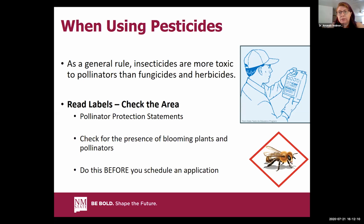Also, if you're having someone come into your property to make some type of a chemical treatment, make sure that you check for all the pollinators before you call them and have them come in, just so that you don't end up with a situation where both the spraying and the pollinators are in the same location at the same time.